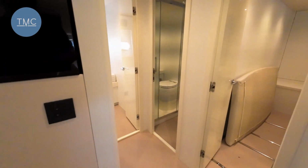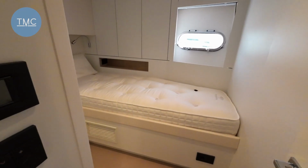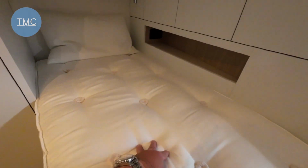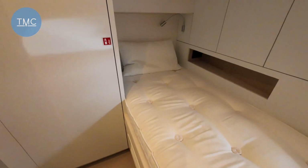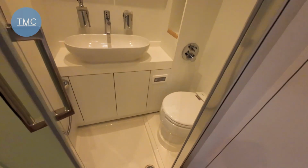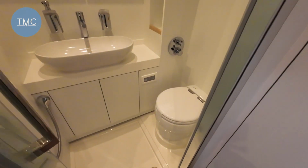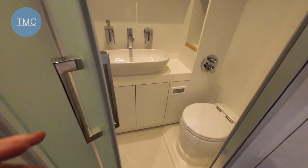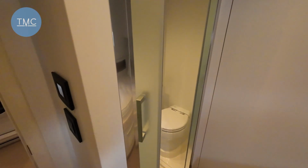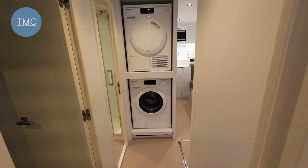Now, cabins for crew. So first one is our captain's accommodation, particularly inviting mattress there, and then own ensuite there, which is effectively a wet room. So all those surfaces will just wipe down, toilet, sink, and occluded glass door. It's a word I haven't used for a long time. Swing round, you can see there as well, washer and dryer, again Miele.